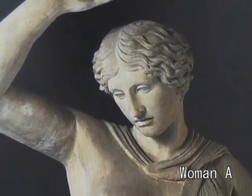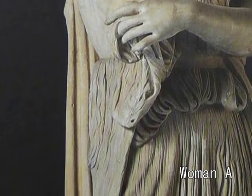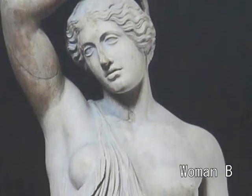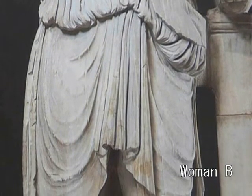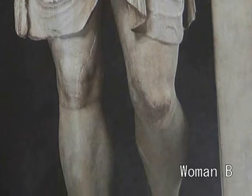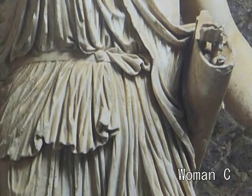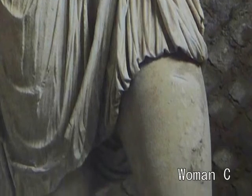This is woman A. And this is woman B. These two women have exactly the same face. This time, she has a bamboo in her left hand. Be careful. So this is woman C. She has lost her head. Also, she has something maybe made of bamboo. Anyway, this is woman C.